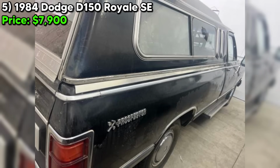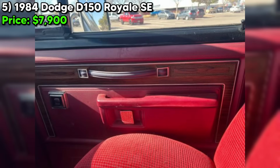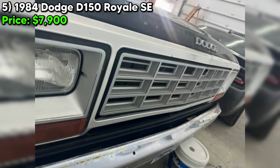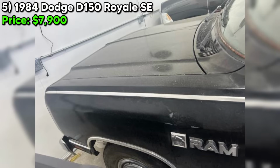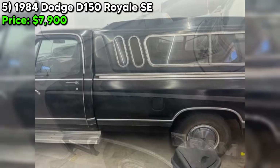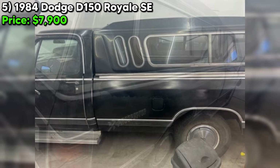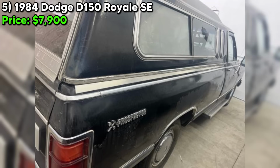5. The 1984 Dodge D150 Royale SE pickup truck, currently listed for sale on Craigslist, appears to be a well-preserved and original survivor. With an asking price of $7,900, this truck presents an excellent opportunity for collectors or enthusiasts seeking a clean, vintage workhorse. Under the hood, the D150 is powered by a reliable 318 V8 engine, known for its durability and smooth operation. Paired with an automatic transmission and rear-wheel drive, this truck offers a classic driving experience reminiscent of the era.